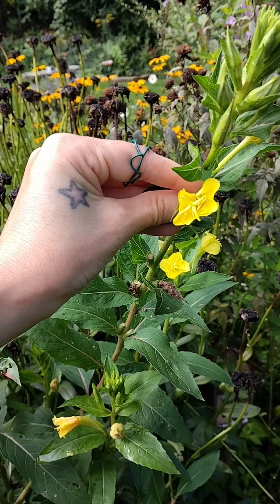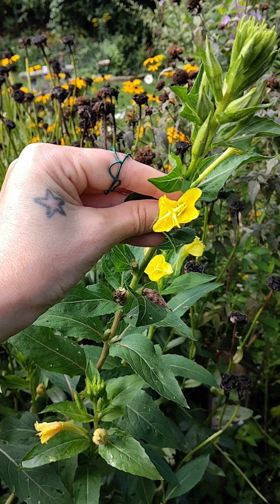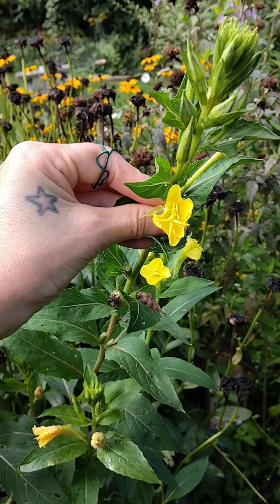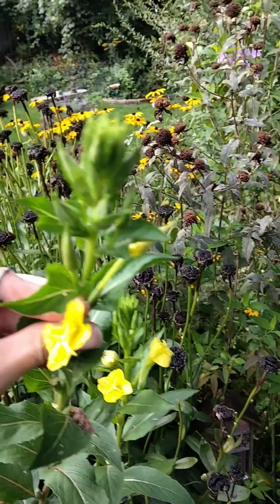And now I'm just rambling as we look at flowers, because it's been raining and we're just gonna look at the flowers together.